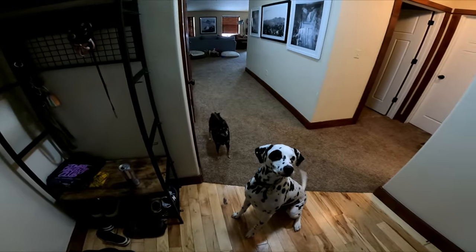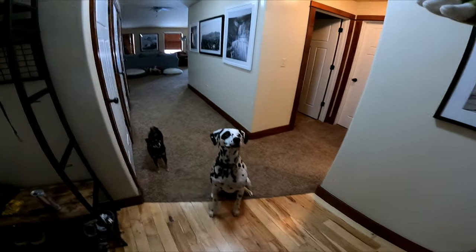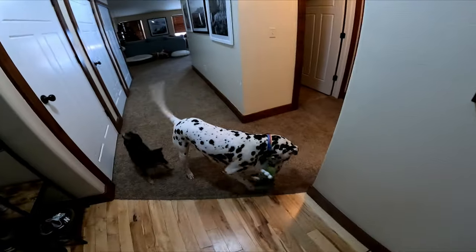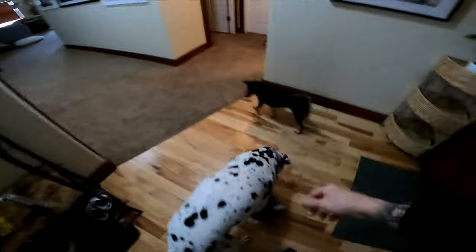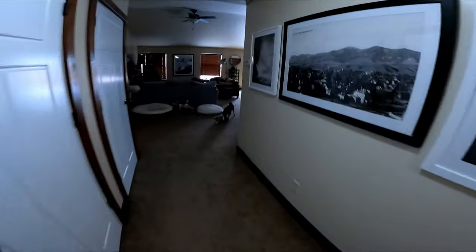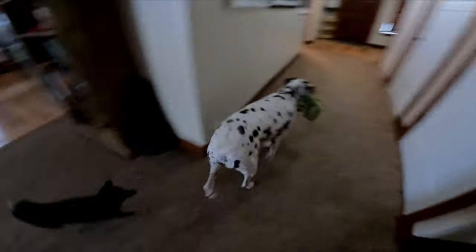Do you guys want a new toy? Wait. Oh my goodness. Oh, are you so excited? Get it. Oh my goodness, he's got a new toy. He's got one. Oh, we're not going outside. Come on, get your toy. Get your toy. Oh my goodness. Get around. Get it. Oh my god! Okay, Hank. They approve.